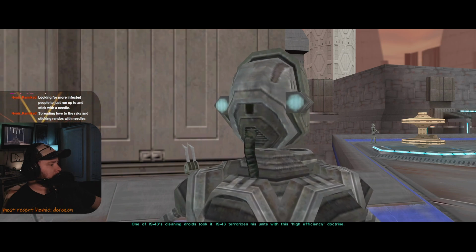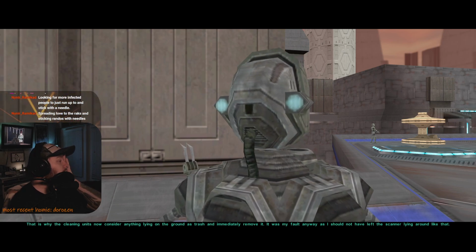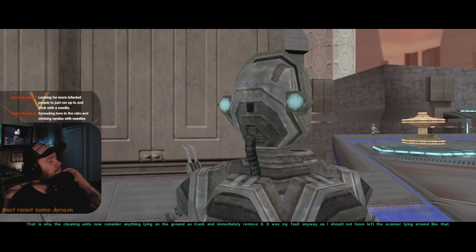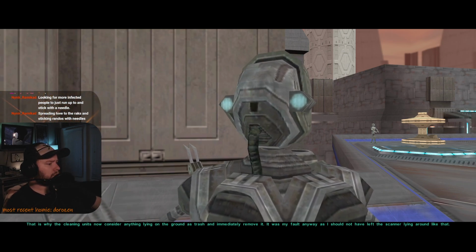IS-43 terrorizes his units with his high-efficiency doctrine. That is why the cleaning units now consider anything lying on the ground as trash and immediately remove it. It was my fault anyway, as I should not have left the scanner lying around like that.